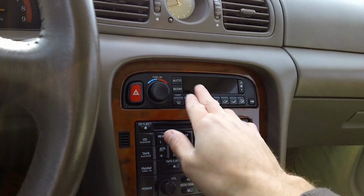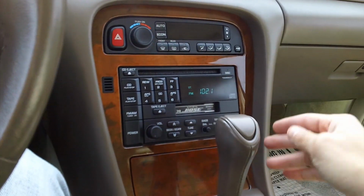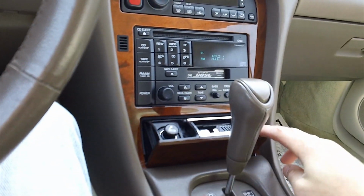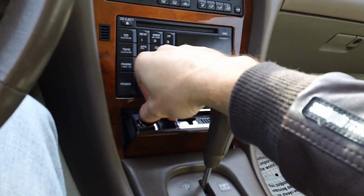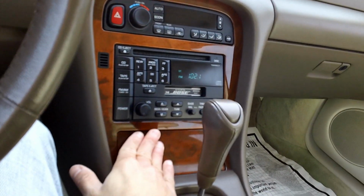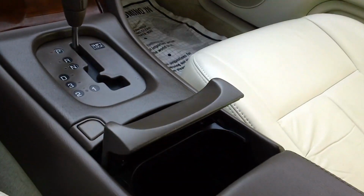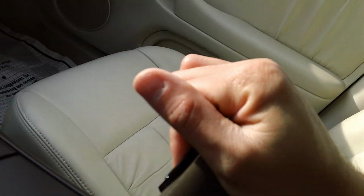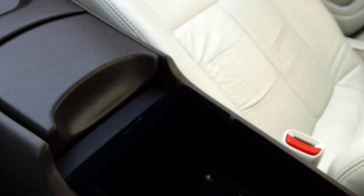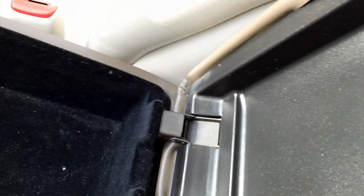This climate control, hazards, radio, CD, cassette. This car does have a Bose audio system. The ashtray. Car is a non-smoker, explains the beautiful condition of this interior. Car utilizes a 4-speed automatic. Push this button here for the dual cup holders and just lift away with this little flap, and you can utilize the center console over here, which happens to be sure-footed and has metal hinges right there, as you can see.